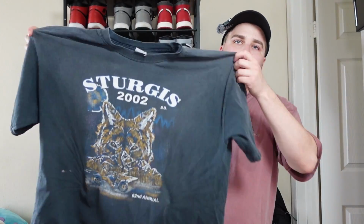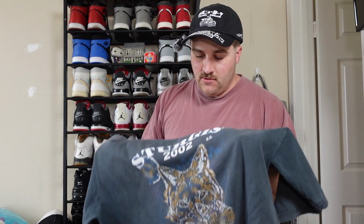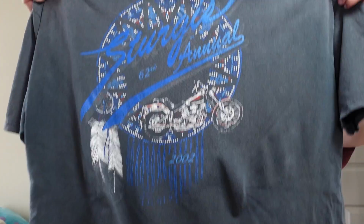Moving on, we have this 2002 Sturgis Wolf t-shirt. Now, this shirt I have been wearing out the ass. I love this shirt. The fit on it is great. The fade is super nice. The front graphic is crazy, and so is the back hit.